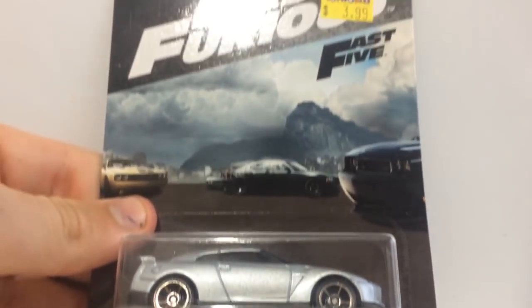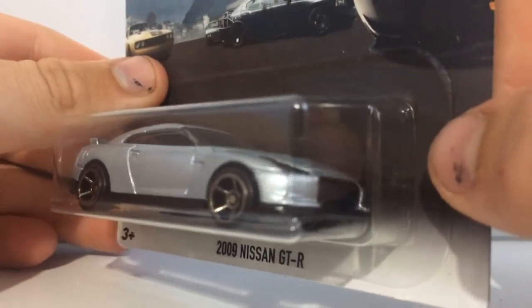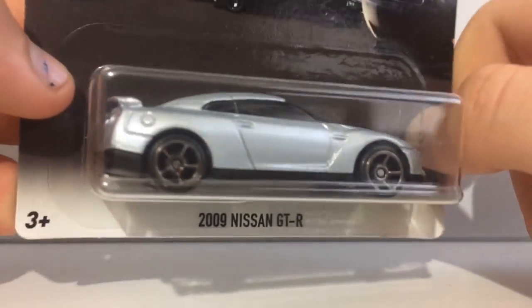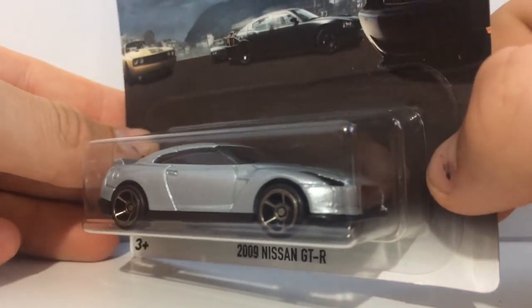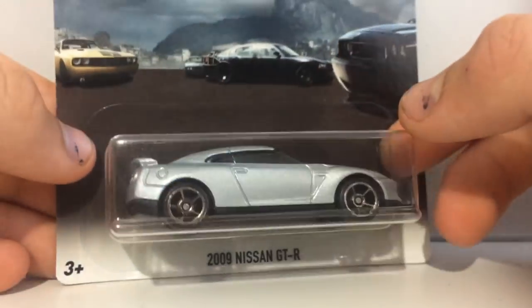What is this? From the Fast 5, that's the movie it's from. In this very nice looking silver, it's pretty cool. The open hole 5s works as well in what is like a sort of copper bronze color. This is a very clean sample of this casting, which is great to see. So there's not much to say about this because it's just so clean.